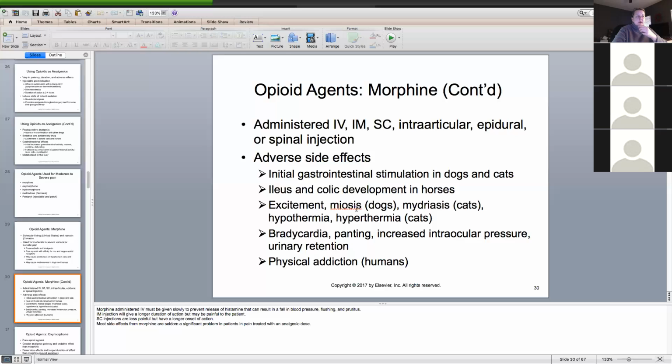Now, what happens in dogs is miosis, where the pupil constricts. Mydriasis, in cats, they look like they have saucers for eyes. They're all pupil. Normally, I told you guys, sometimes you do what's called a PLR to assess pupillary light reflex. It's another reflex to monitor. Now, a patient that is anesthetized should have a sluggish reflex, and we should see some pupil constriction.